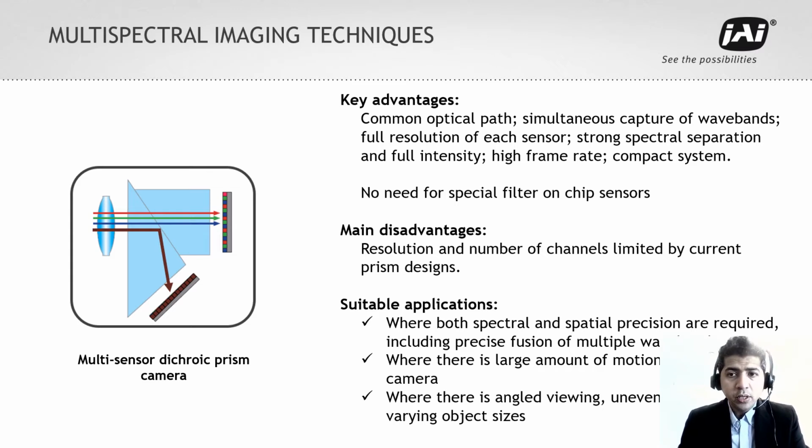You can also have a very good sensitivity of the system, because typically with the prism-based approach, you obviously have some loss of light occurring due to the prism, but on the other hand, you can drive the individual sensors completely independent from each other, which means that for each sensor, you have parameters of analog gain, digital gain, exposure time, and on top of that, you have the separate spectral separation, which in the end helps to improve the sensitivity of the vision system.